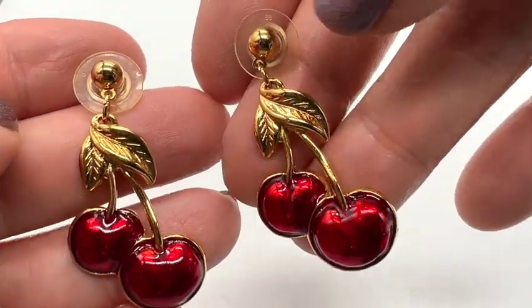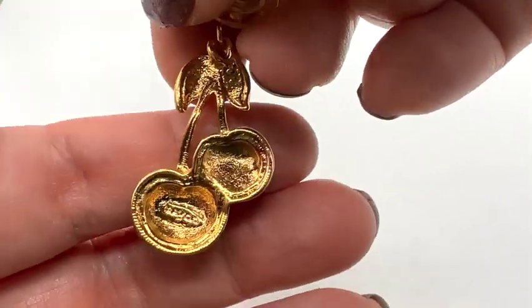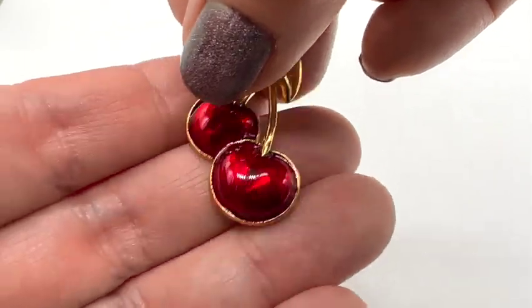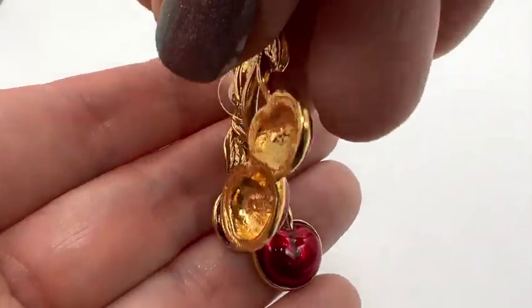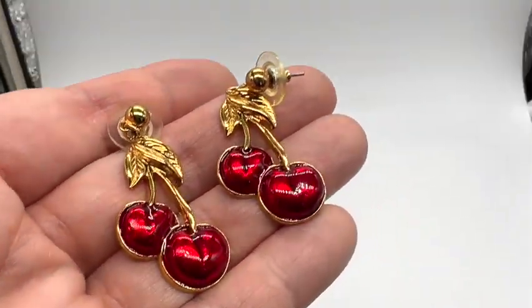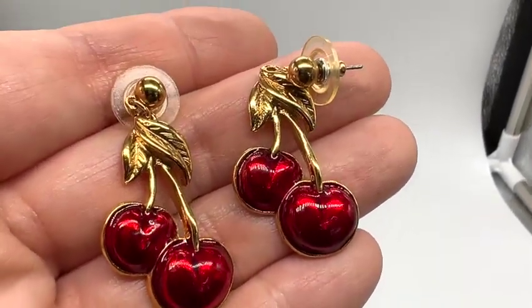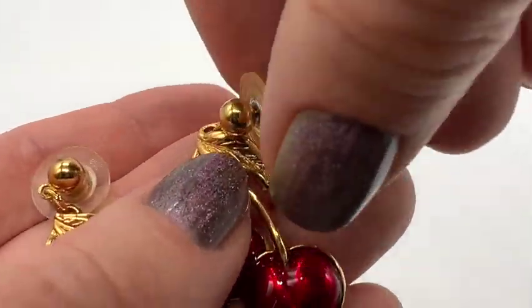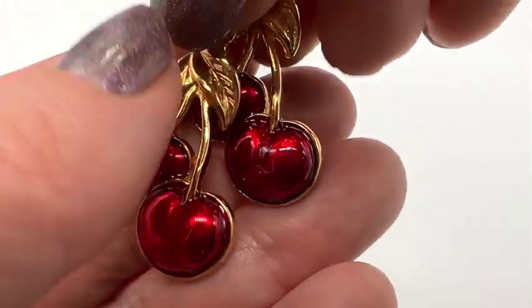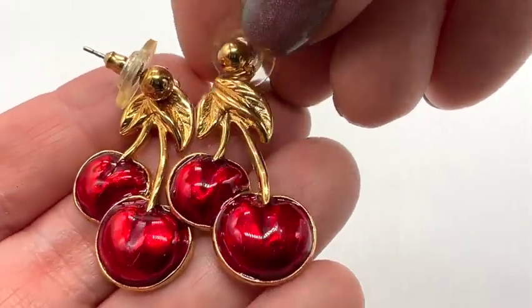Here are some cherry dangle earrings. Oh, are they Avon? Okay. I didn't realize that. Well, they're nicely done, that's for sure. I love the colors. Those are really cute. They're big too. They make a nice statement. Wouldn't those be fun if you were on a tropical vacation or something? I think they are.